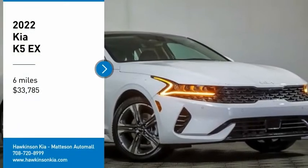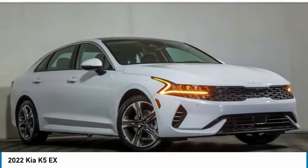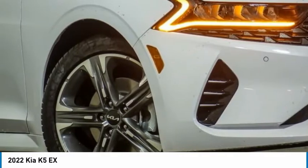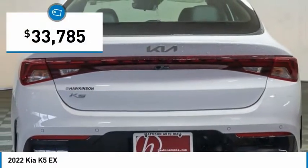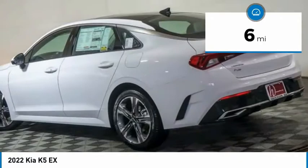You are going to love the 2022 Kia K5. The Kia K5 has a stylish exterior that will be sure to turn heads, sleek interior looks, fantastic handling, and an abundance of technology will make this a fun vehicle to drive, and is priced below $35,000. This vehicle has less than 100 miles.